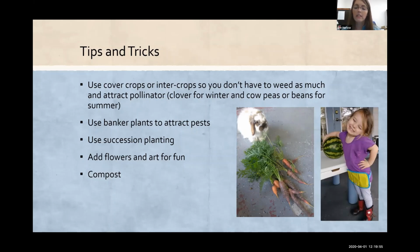Consider something like succession planting. What I mean by succession planting is if you decide to do seeds, you might on week 1 plant some bean seeds. Leave an area in your garden or in your raised bed or whatever you're going to do for week 2 or 3 to come back and plant some more. That way you're extending your season a little bit. And if something happens to the plants in week 1, for instance, you still have a backup.